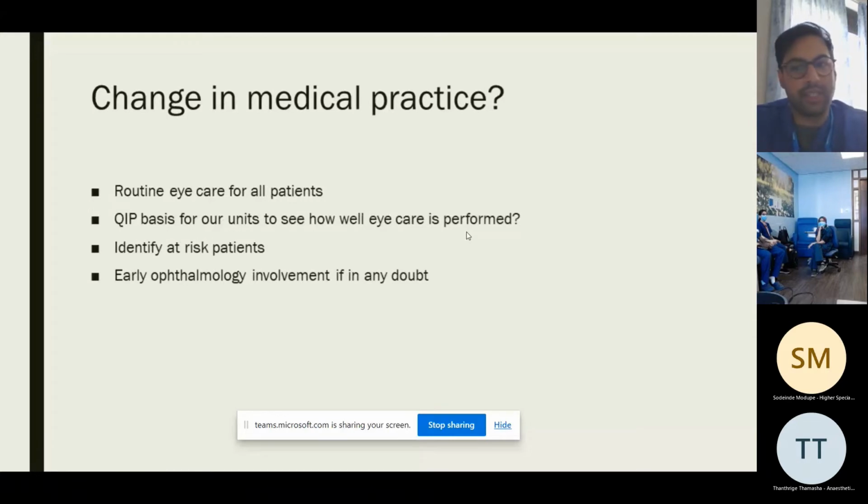So thinking about this study in terms of my medical practice, I think it's important to continue eye care from theatre setting into ITU, and maybe this can be looked at. As I mentioned, someone's doing an audit on that, so it'll be useful to see what the outcomes of that were. And also identify a risk patient. I'll go into the next slide, but there's a useful document from Australia, which takes an adequate eye history for every patient that's coming into the ITU setting. And obviously early ophthalmology involvement, if in any doubt.